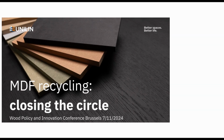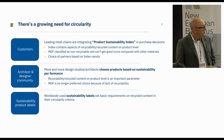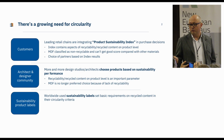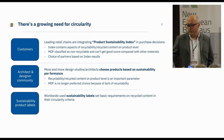So I call it MDF closing the circle, because in a lot of cases MDF is still considered non-recyclable, which is actually a threat to this product in the long term. We have some examples here. For instance, leading retailers have what they call a product sustainability index. This incorporates recyclability, recycled content and so on. And you get a score. Another product can have another score.